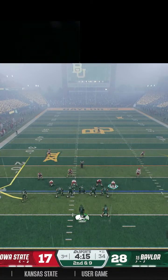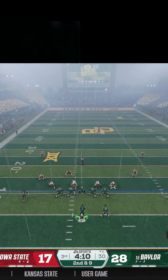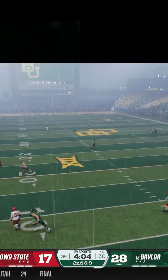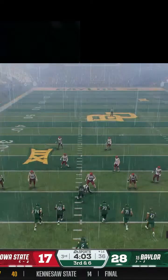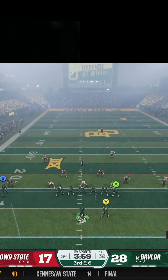Didn't get much on first down. It's 2nd and 9. Play fake Lagway. Using his feet to buy time. He'll try to do it himself. Ridden out of bounds at the 14-yard line, and that'll give them a bit more room to operate. 3rd and 6 yards to go.